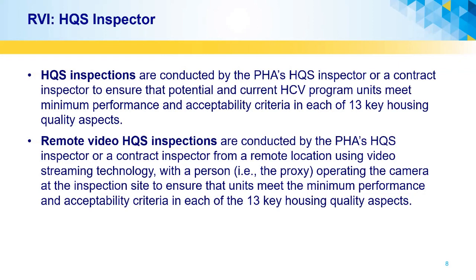Remote video HQS inspections are conducted by the PHA's HQS inspector or a contract inspector from a remote location using video streaming technology with a person, i.e. the proxy, operating the camera at the inspection site to ensure that the units meet minimum performance and acceptability requirement in each of the 13 key housing quality standards aspects.